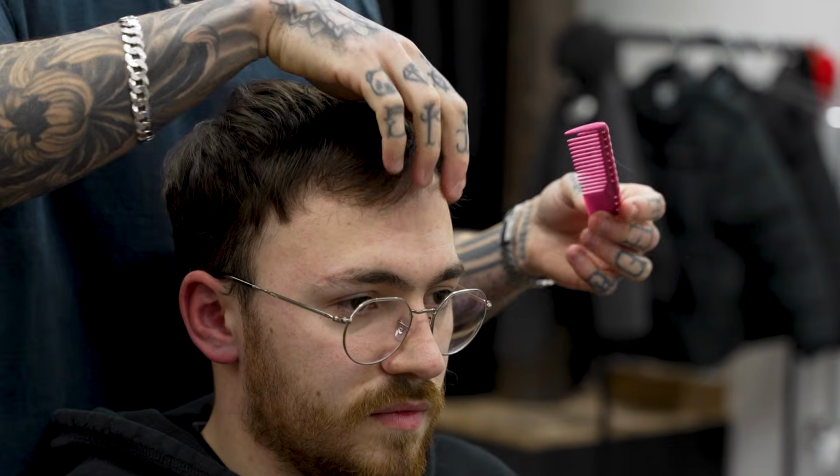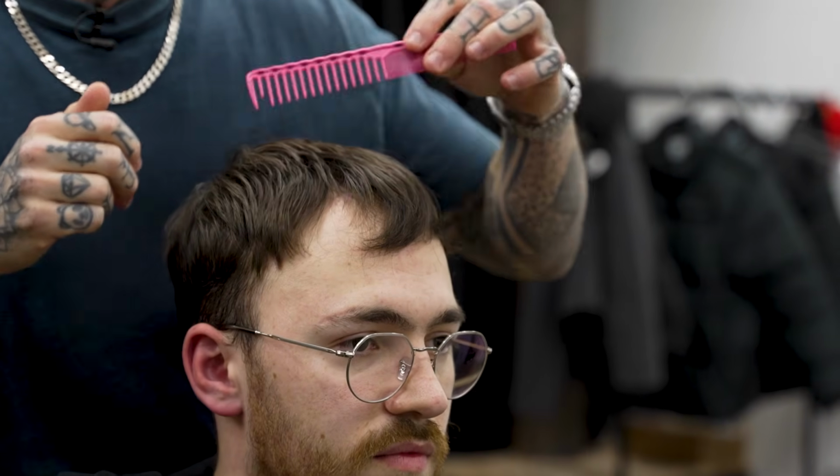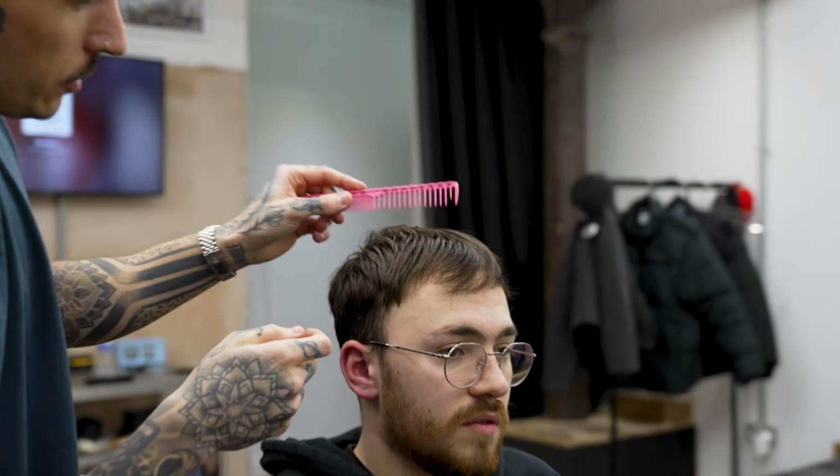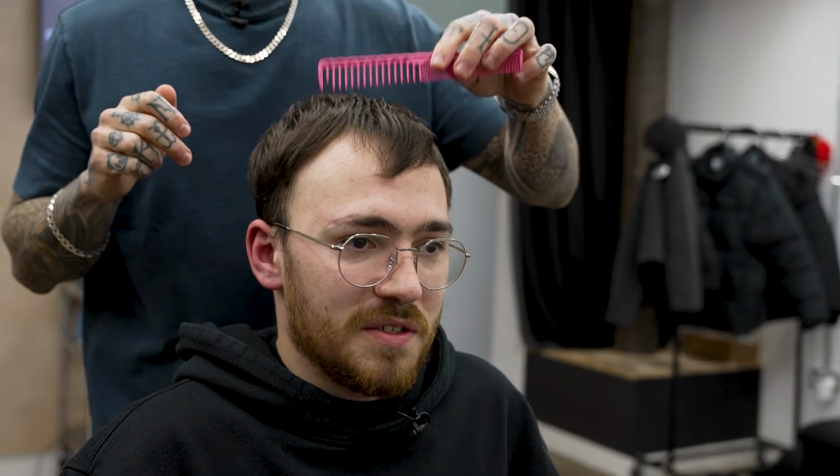If we went shorter on the top, but we just kept a little bit more of that weight in the fringe, I think it would sit just fine. I don't think that cowlick is too much of a problem. Because I never really have a good haircut. I have had good haircuts, but look at it, do you know what I mean?